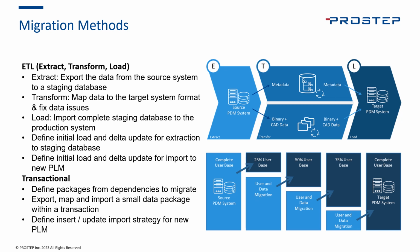The other way we can do it is transactional, and this is more of an integration approach to migration. What you do is define packages of data. Now, that package could be a whole division's worth of data or a whole program's worth of data, and then move just packages at a time over. Now, the disadvantage to this is that sometimes you need to synchronize changes and migrate the ownership of data between systems, and go both ways, because there's still data and there are still users within both systems. Now, the advantage to this, and this is a big upside, is that you can slowly move your users over to the new system, and you don't have to move all the users at once and cut it off.